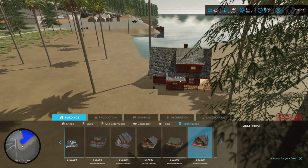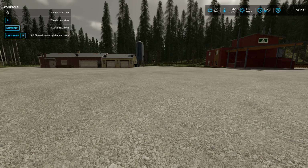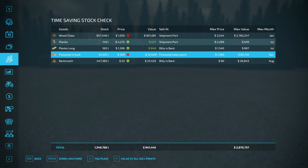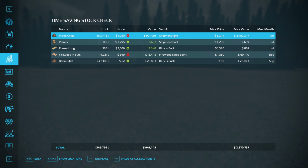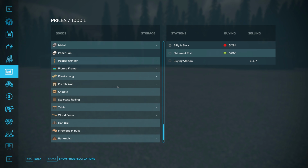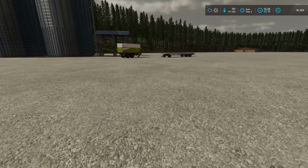Now, one thing I can do, and I think we are going to do it here, but I think I'll wait just a little bit, is the bark mulch and wood chips. But I got to remember which one. Yeah, bark mulch can only be sold at Billy, right? Yeah, I think that's the only place that can be sold. Wood chips, I can't put that on auto sell, so right now I could get $23,000 for the bark mulch. When is the best time to sell the bark mulch? Because I don't remember. Bark mulch is best in August, so the price keeps going up. So we'll hang on to it for at least another month. But yeah, we are all set.